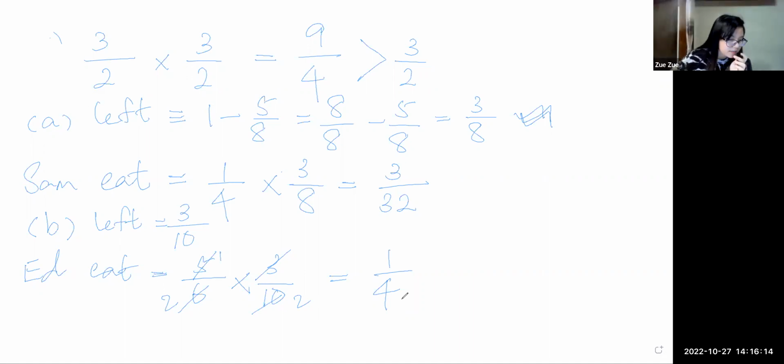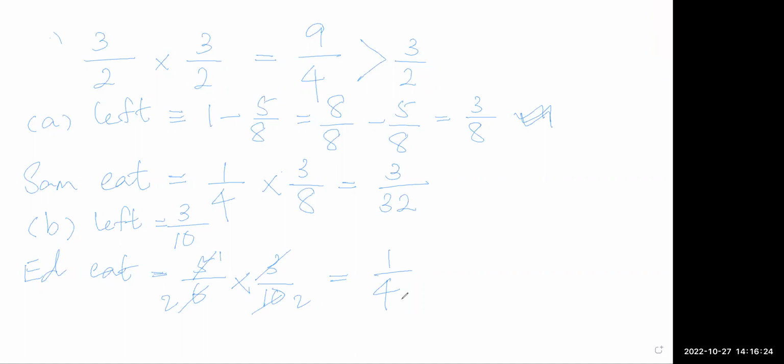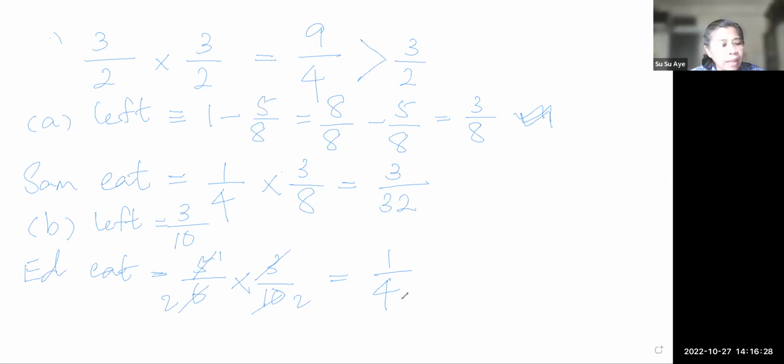Exercise 7.2, number one. Write this in the book, 7.2. Then 7.3, page number 34, 7.3.